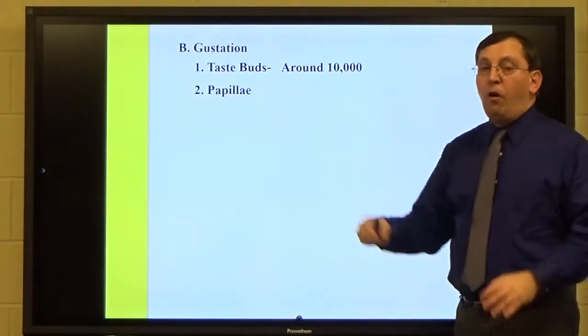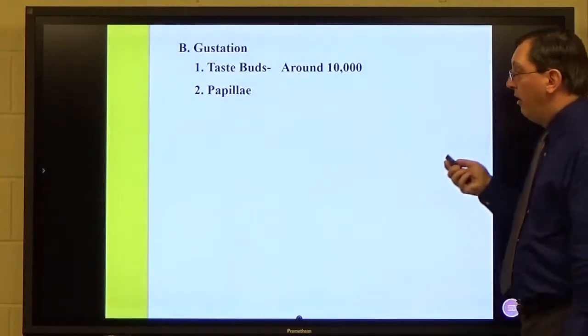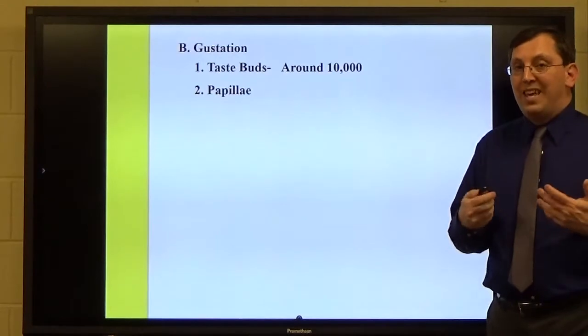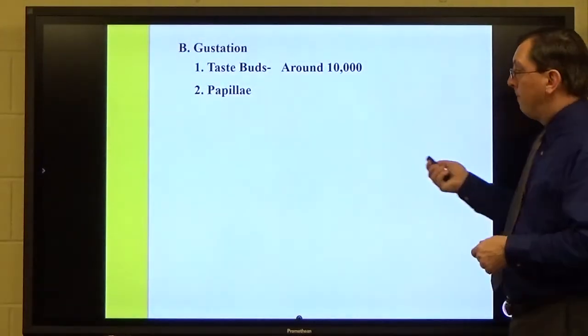So the papillae are the bumps that are found on the tongue. They contain the taste buds. Can you grow back taste buds? Absolutely. They are one of the few parts of the nervous system which can grow back very easily. But if you damage them too much, they can become scarred and not work.